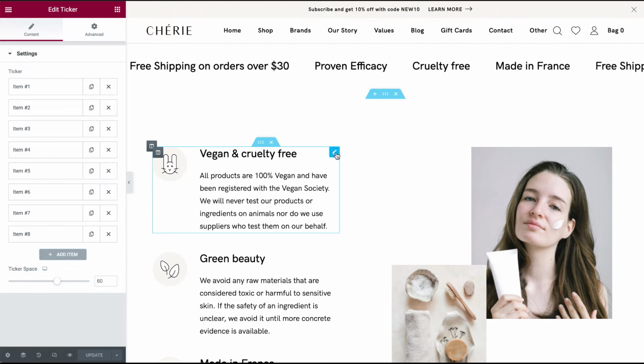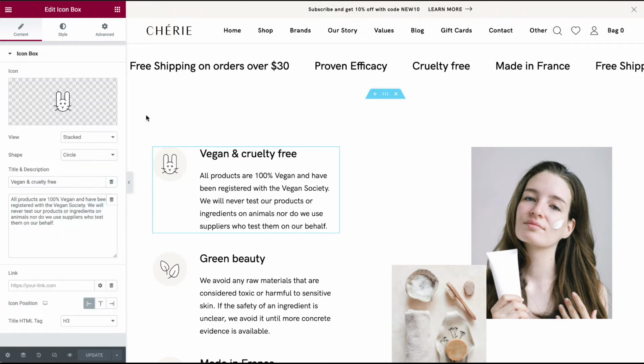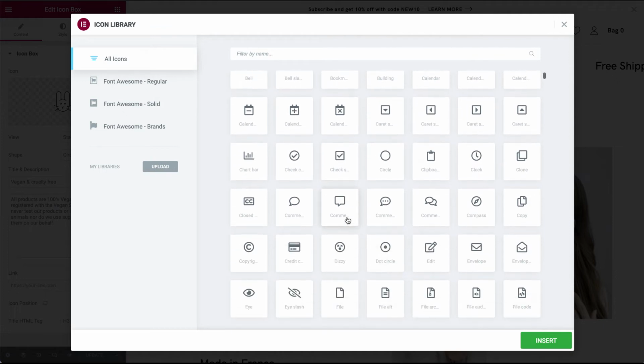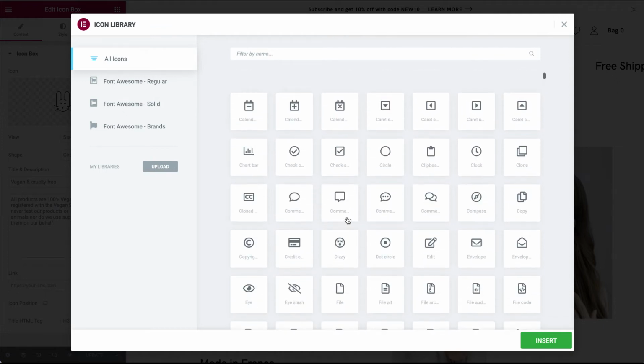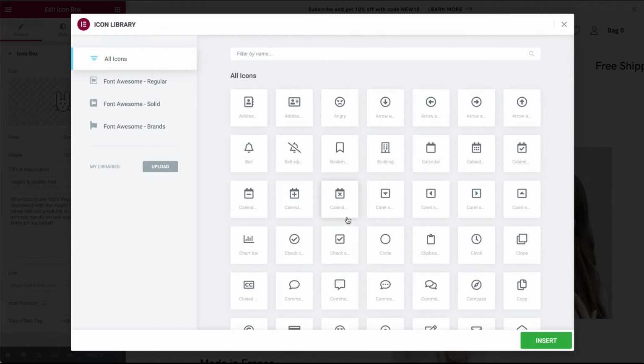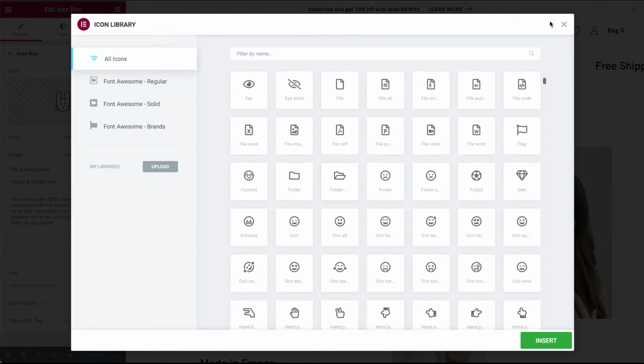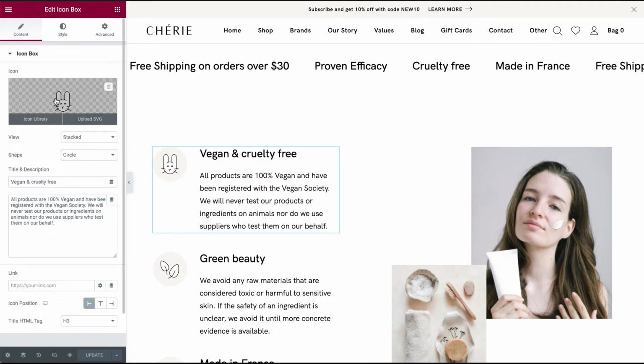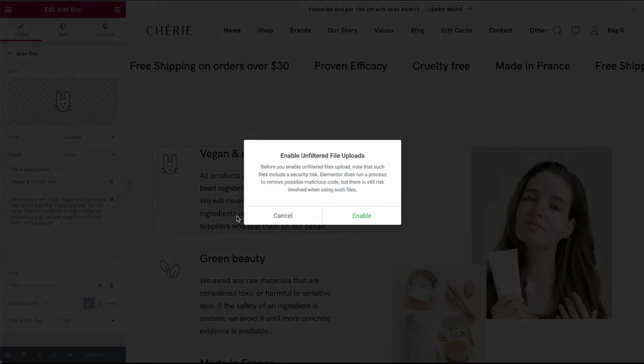Hover on the block you want to edit, click on the Edit icon, and here in the side panel we can see that there is an icon. You can replace it by clicking on it, and by default you'll see icon library that is available in Elementor. You can see that all icons here are pretty simple. If you want to use your custom icons, you need to hover on the block right here and click on the Upload SVG button.